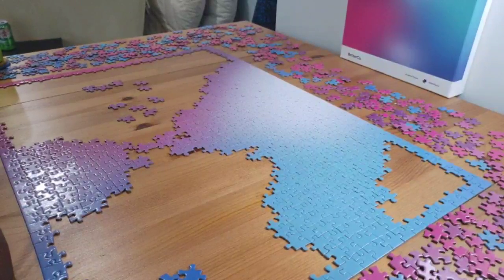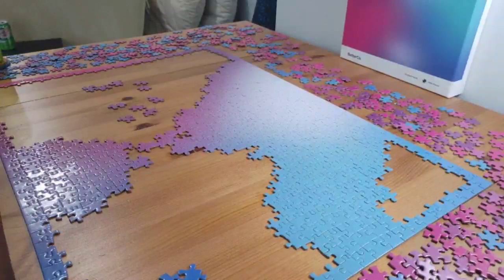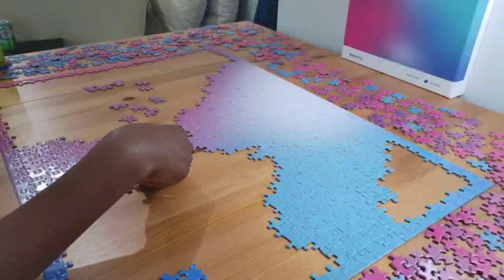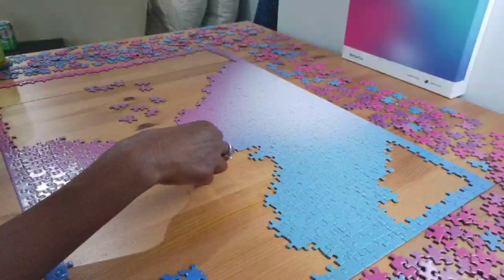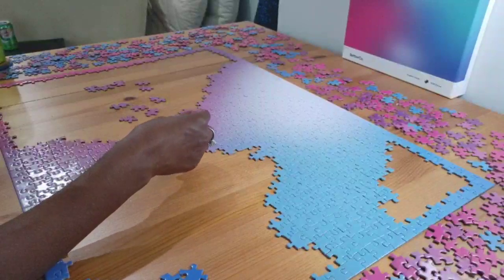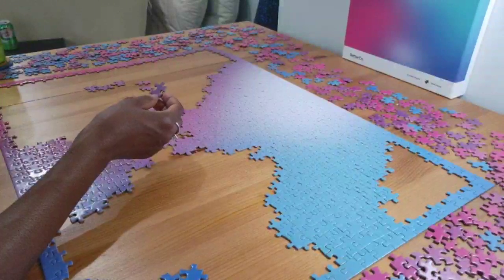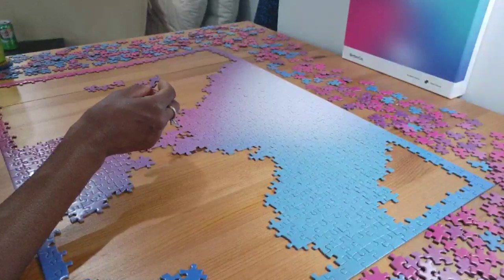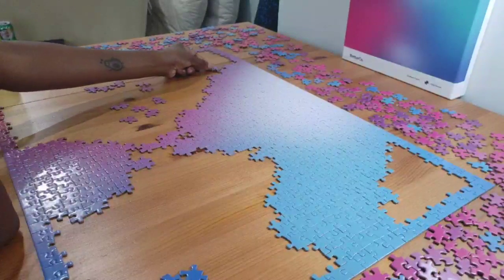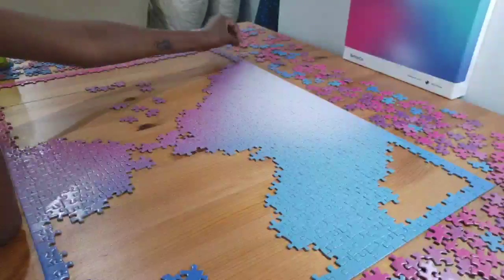I'm looking for more pieces. I'm checking the perimeter, trying to see what we got out there in the world. Nope. This is a dark purple and transition to pink. I think this is gonna go over here somewhere. This is really dark purple. Yeah, this is like somewhere up here. Yeah, this is like way out. Not helpful.